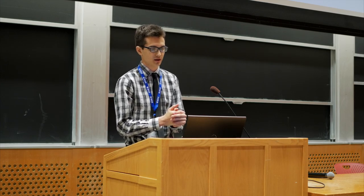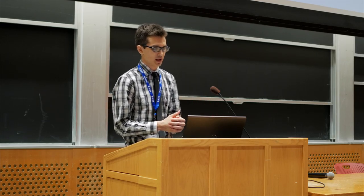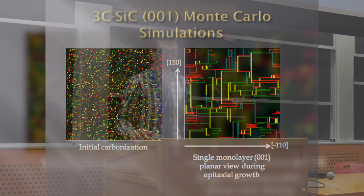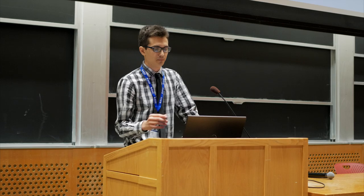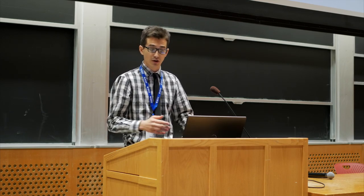And then I want to talk about my simulations and how they work. The initial step is the initial carbonization. The way Monte Carlo simulations work is we have random placement of dislocations in that initial carbonization. So 19.7%, about 20%, of the placements of the silicon carbide pairs are going to be dislocated. And then on the right, I show a step further on in the simulation where you have a single monolayer view. What you're seeing is just one monolayer of the interactions between these planar defects, and you see no intersections.